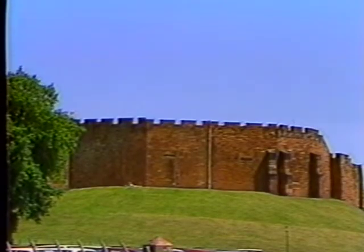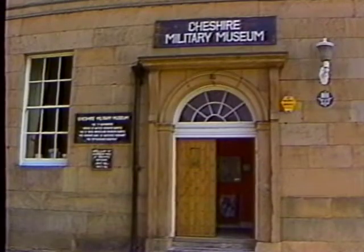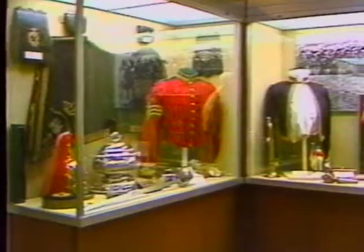A castle can be seen over the walls of the city. It's been the headquarters of the Cheshire Regiment since Victorian times. Part of the castle is now a museum that tells the regiment's history. Uniforms, saddles, swords, and medals are all on display.